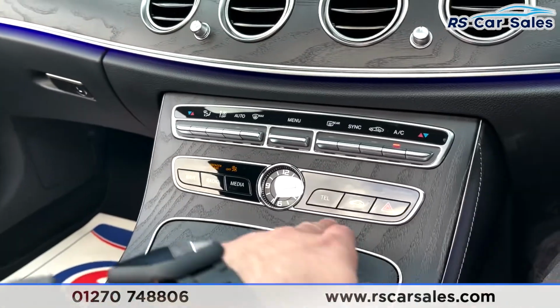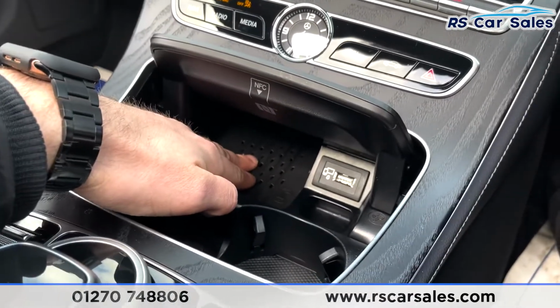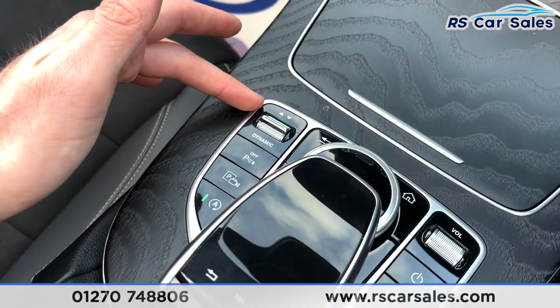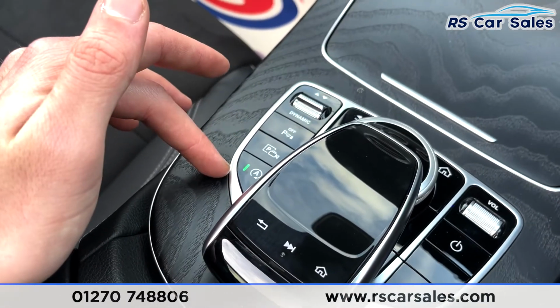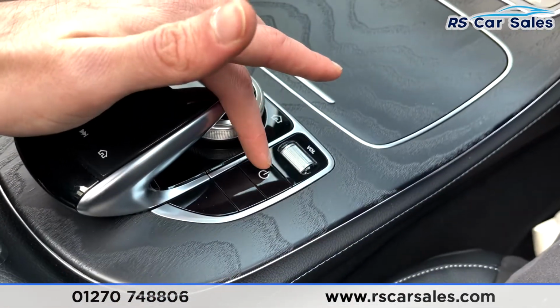You've then got your shortcuts for the infotainment screen as well as Mercedes clock in the centre. Below here you'll find two good sized cup holders, wireless charging capability and a USB connection point, as well as an area to store your key. You've then got your different dynamic driving modes, button for your parking sensors, access your cameras and start stop technology just there, touchpad and control wheel again for the infotainment screen, as well as your volume wheel and power button.